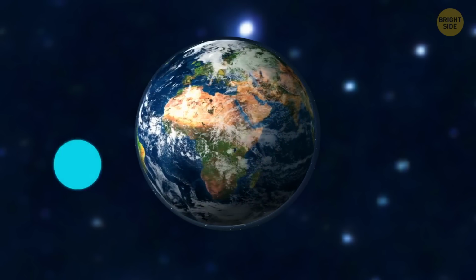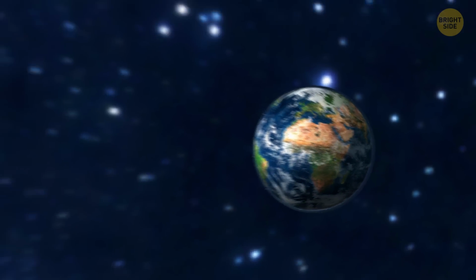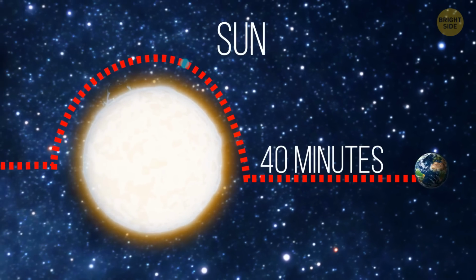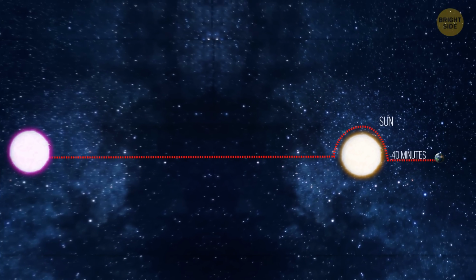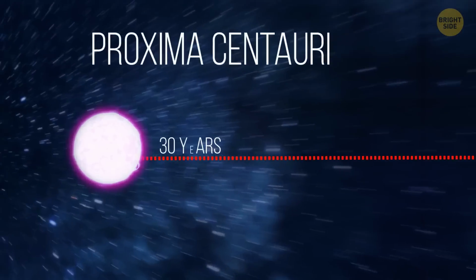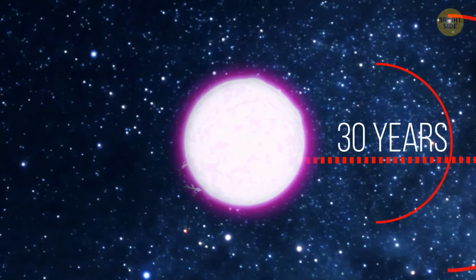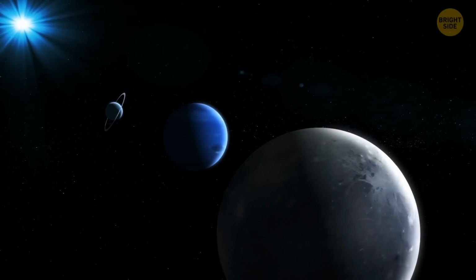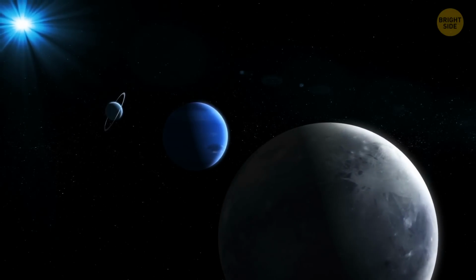At 20% of the speed of light, these probes could reach the Sun in just 40 minutes. But instead, they will head for the star Proxima Centauri. After about 30 years of travel, 4 more years will pass before we get a signal from the probes. There are several exoplanets in this system, and some scientists hope to find at least traces of life there.